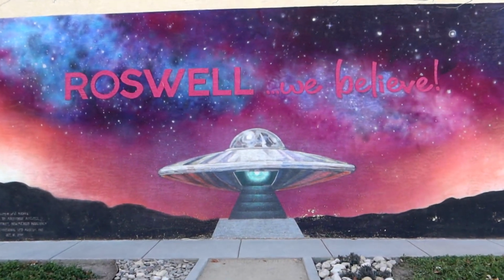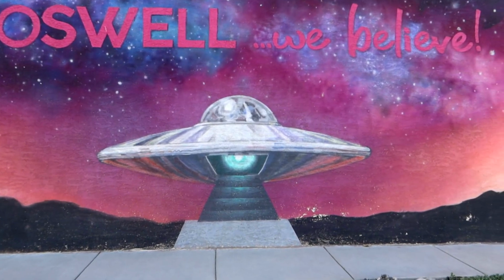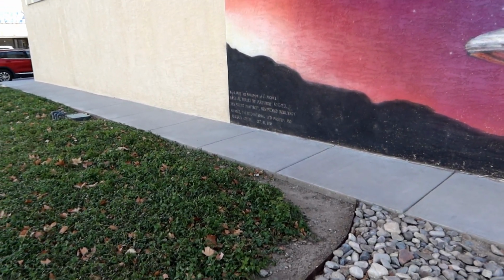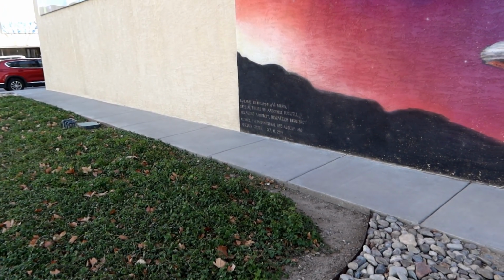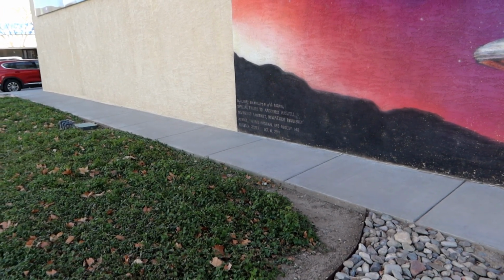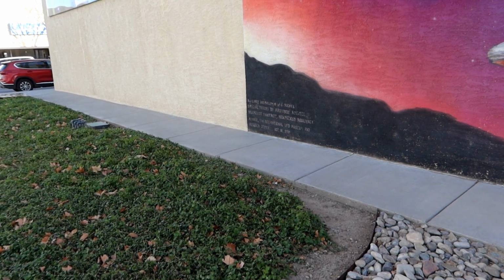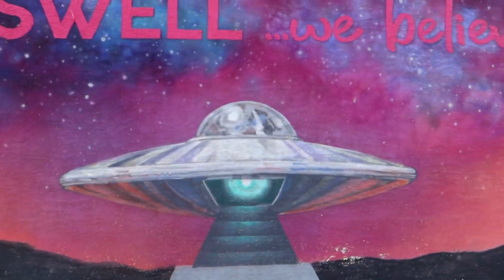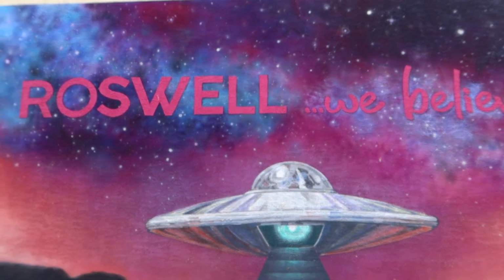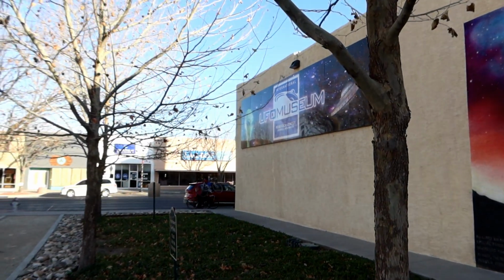Check out this mural on the side of the building. Roswell, we believe. I guess this was relatively new, because I was here in May of 2019 when I arrived. So maybe this is brand new since then. Looks pretty cool. It's on the side of the Roswell UFO Museum. See, that's right over here.